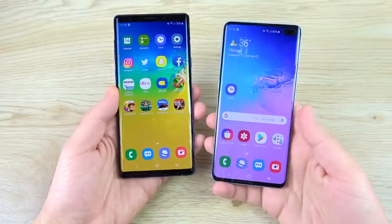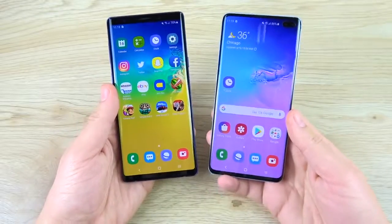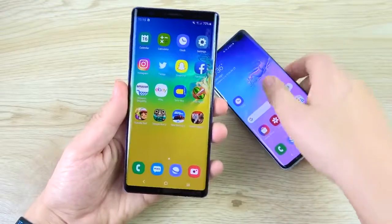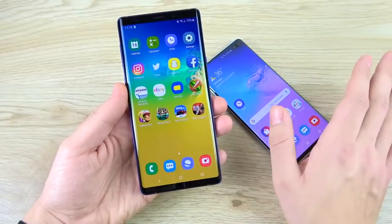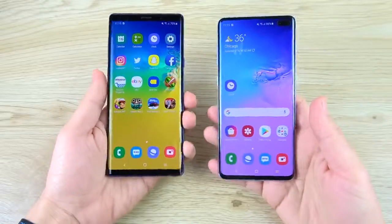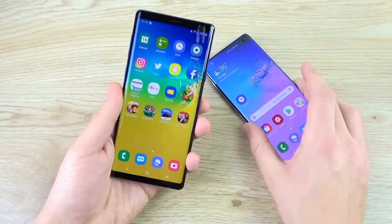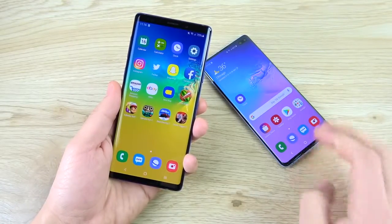So until they remove it from the next Note, which they probably will do if they go anything similar to this S10 Plus, I'm going to enjoy the iris scanner for now on the Galaxy Note 9. Now I know some people are going to object and say, oh, that's a slow iris scanner, I'm glad they got rid of that thing. You now have the fingerprint sensor under the display. It's even more secure than ever before. And that is true, but really, having two options is nice to me. So that's one reason why I'm personally not switching over to the Galaxy S10 Plus.